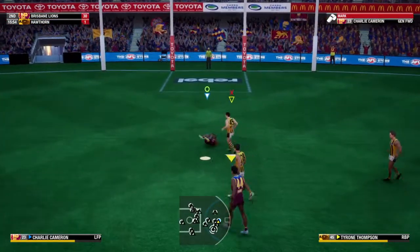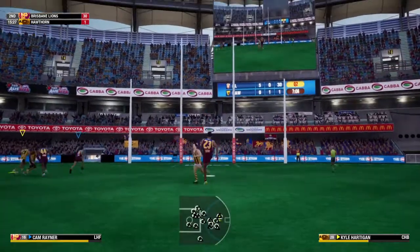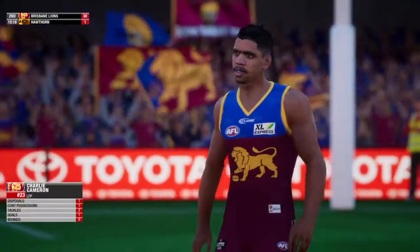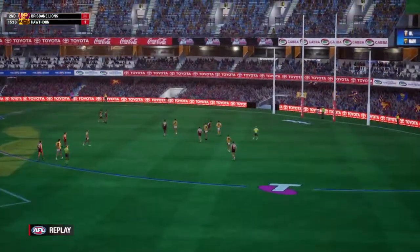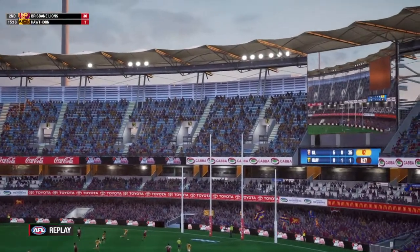Cameron takes a strong mark. Good opportunity for the Lions to put a goal through here. Going for goal number one. Drop punt straight through the middle. This one gives them a bigger lead. Celebrating hard. The Lions have 6 unanswered goals. 35 points the difference. That came off the back of some good work further up the ground.